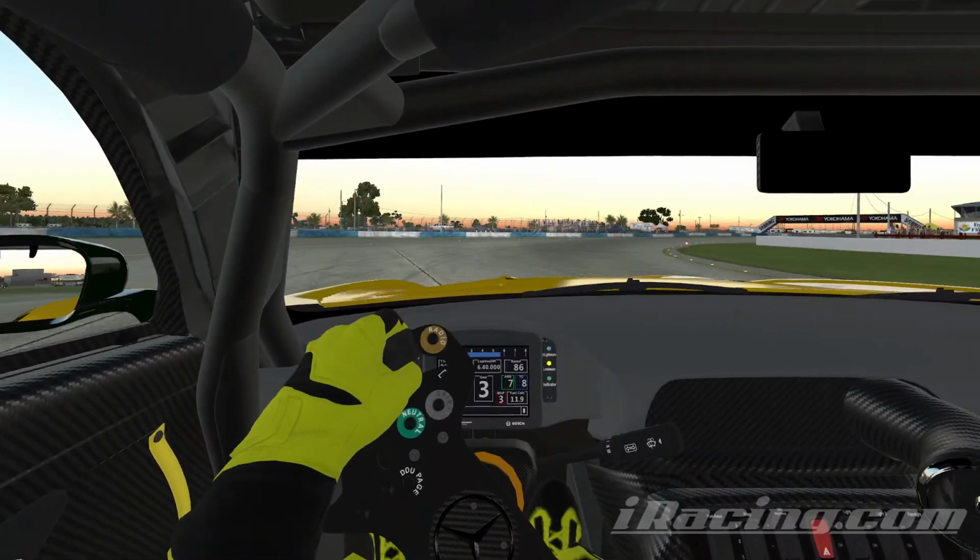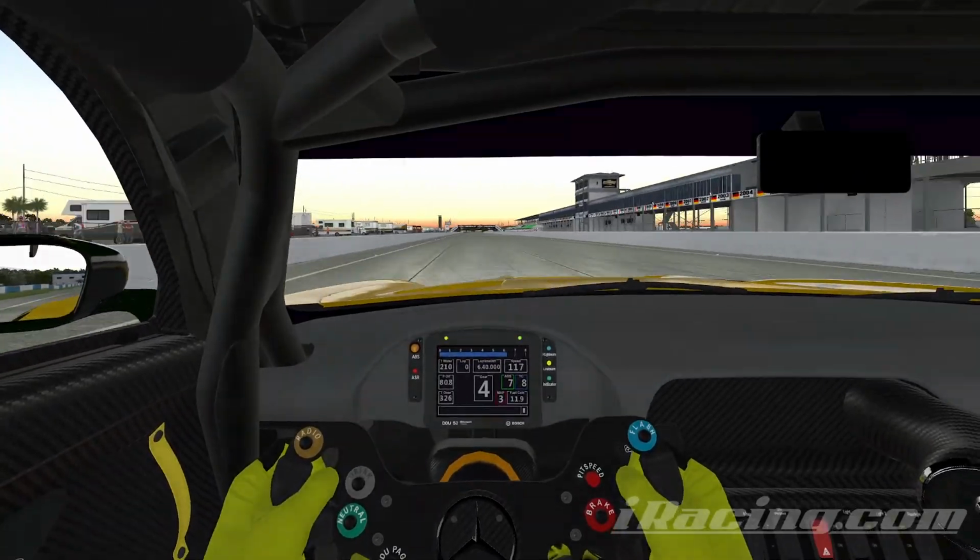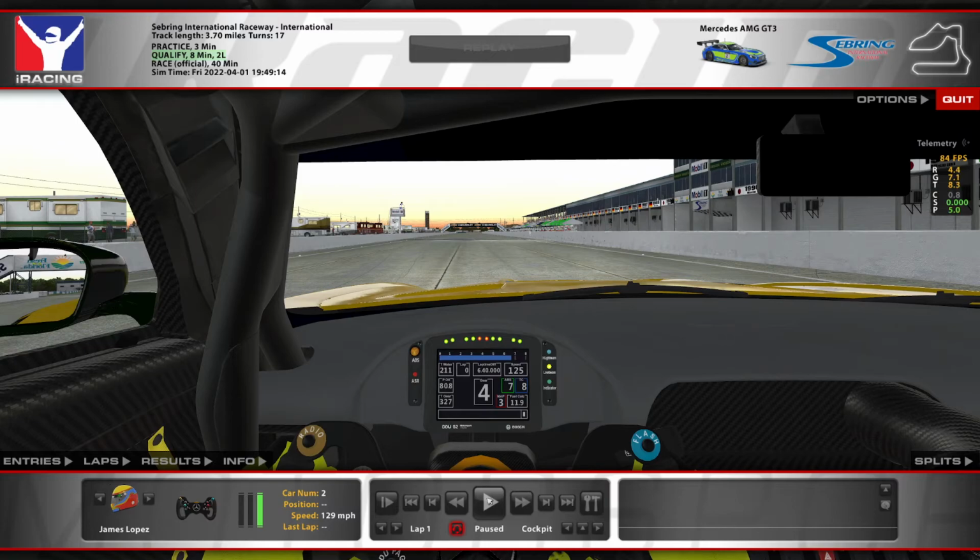You can hear that noise. That's the tires breaking loose and catching and breaking loose and catching, kind of bouncing. It's very bumpy through there. And then we're back on the front straight. So it's a bumpy track.